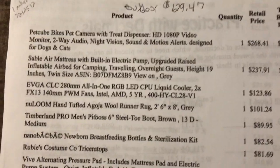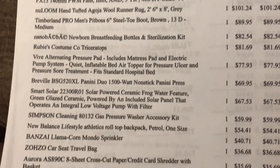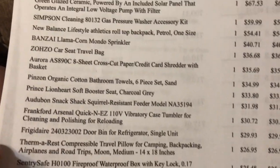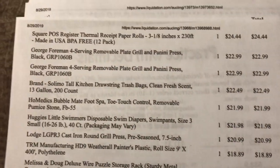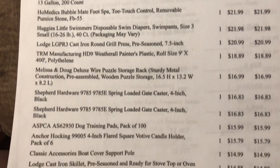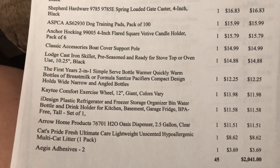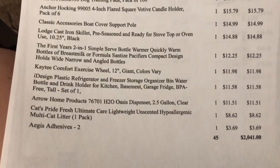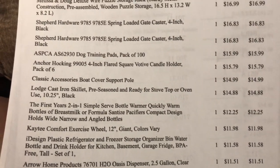But anyway, what I look for is to make sure that the majority of the stuff is more than $20. So you can see here, this is the first page. This is only 2 pages. And then the second page is still a lot of stuff that's over $20. And then there's some things here on the bottom. A lot of this stuff, when you get down to this $10 or $15, a lot of that gets donated or I take it to a consignment shop.